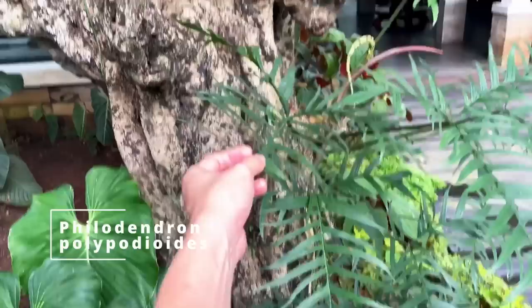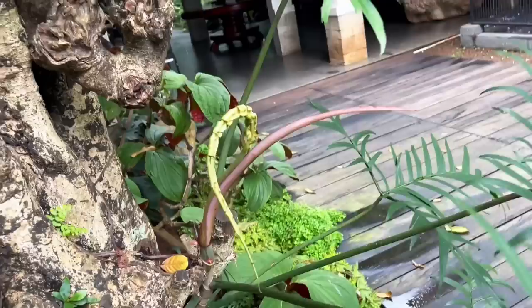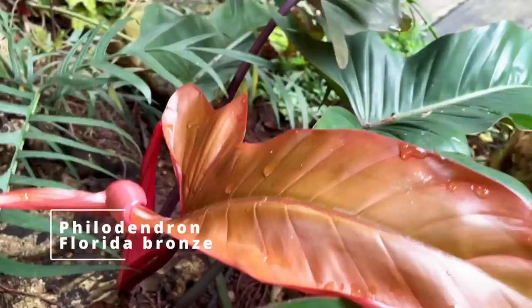Look at this. This is a polypodioides. The name is going to be on the screen. But look at that new leaf. Look at that. This is crazy. How beautiful is that? It's putting on a show for us. Really amazing. Yeah, so you have a lot of philodendrons here. That's a bronze? Yes. Florida bronze. This is new, coming into the market. A beautiful new leaf.